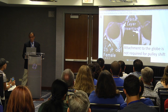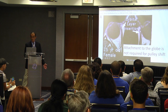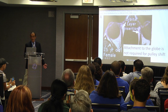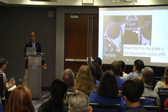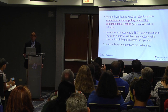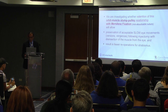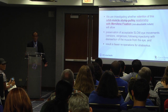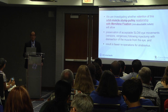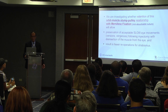In fact, he was able to even show that that happens in the absence of a globe after it was removed for cancer. So if you detach the muscle from the eye, the muscle can still be attached to the pulley, and it can still retract into the posterior orbit. So our main last series of patients we looked at after myectomy was looking to see if we joined that muscle to the pulley in a predictable, definable way, would we get sufficient increased ocular rotation.